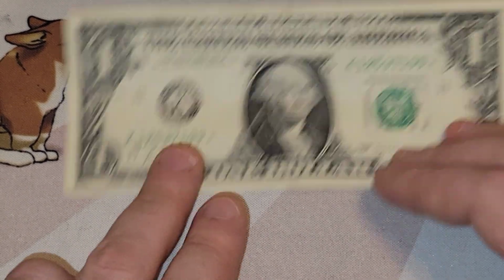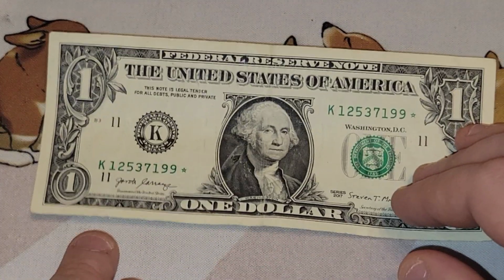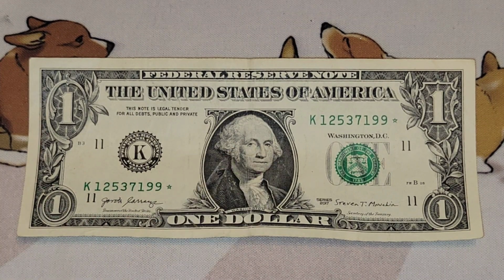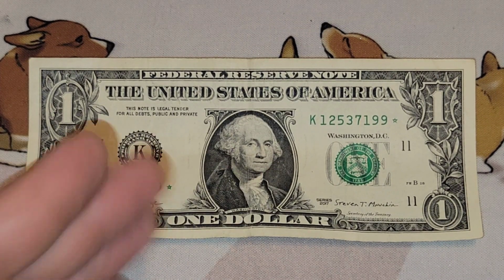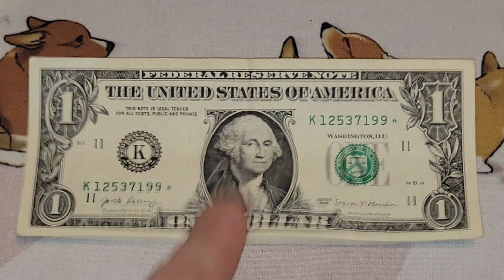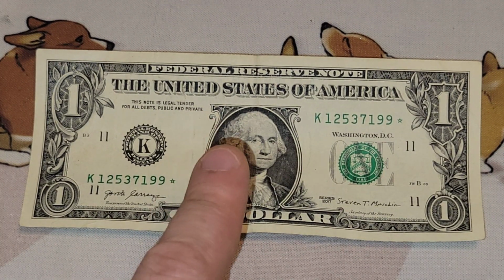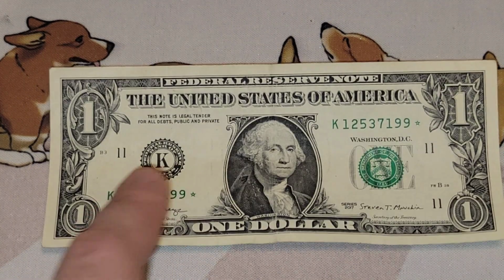So what did we hold on to? My cute little corgi mat. Nice little star note. Let's look it up, see if there's anything more interesting than it just being a replacement note, which we can do over on mycurrencycollection.com. So let's check that out and see what the deal is. Any more info with this star note.